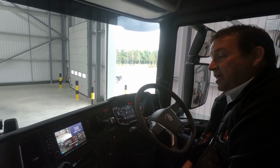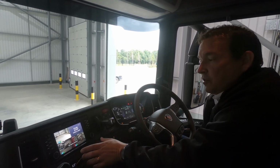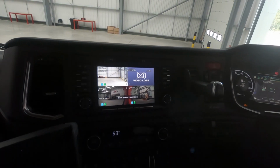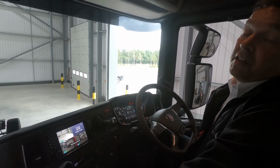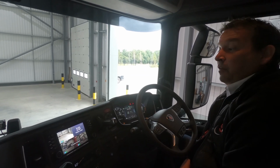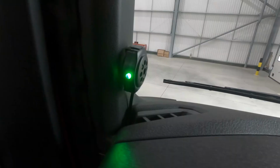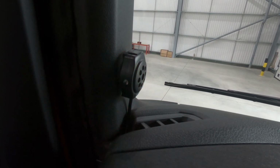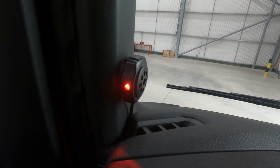On the particular Scania here, we've integrated the cameras with the factory-fitted monitor, rather than having an additional 7-inch monitor mounted somewhere on the dash, with additional holes, etc. The in-cab alert is just based on the nearside pillar.